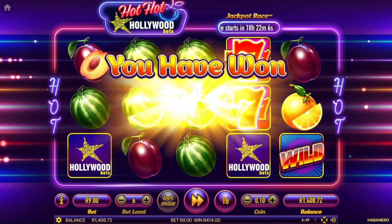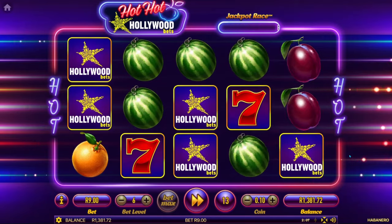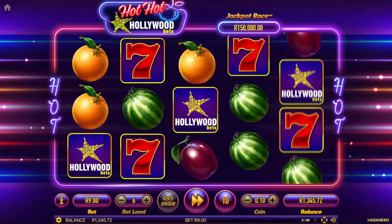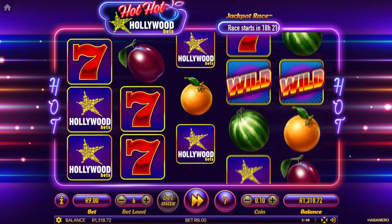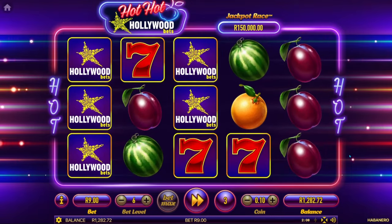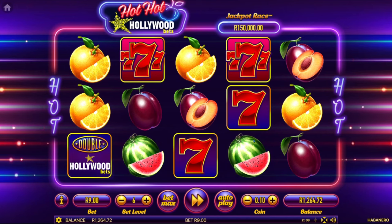Okay, a total of 414 bucks from that feature. It wasn't the best feature, but we can't complain. Our balance is looking pretty good now. We are more than double our starting balance. That's our first 50 spins done.